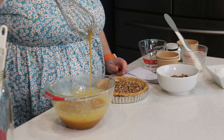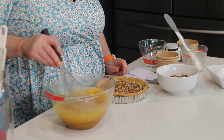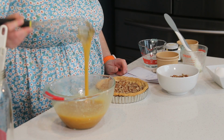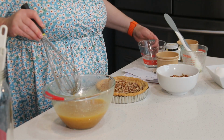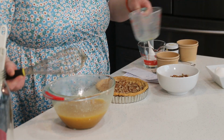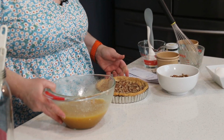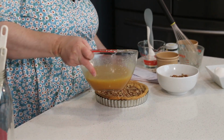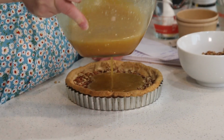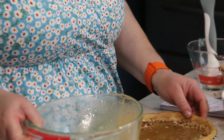All right, mix your filling one more time. Make sure it's all good. All right. Use one of those measuring cups to hold that whisk, or it's going to be a mess to clean up. All right. Now, it's going to soak in there.